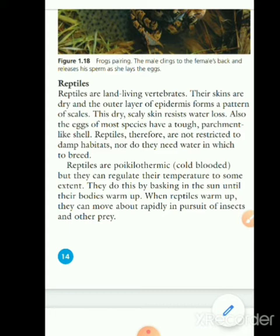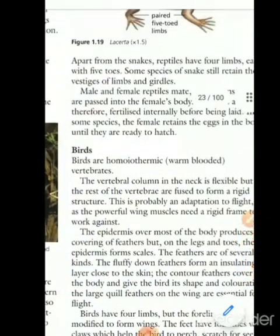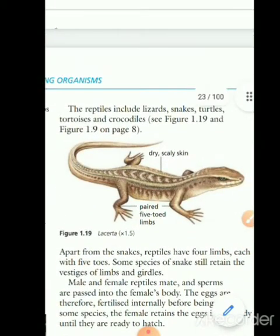Next, they are also ectothermic. They are cold-blooded organisms, but they regulate their body temperature to some extent, just like warm-blooded animals do. When they feel extremely cold, they look for sun rays, or a hot climate, or heat in a certain area, maybe near a fire. As long as the heat is there, they can resist cold-blooded conditions. When they warm up, they move away from those areas.